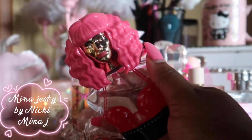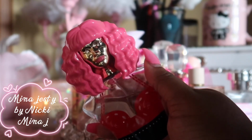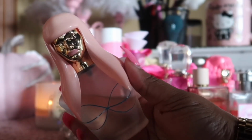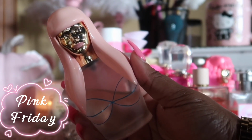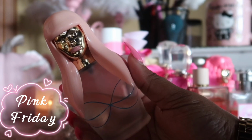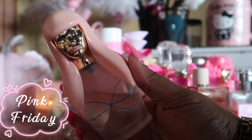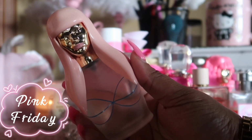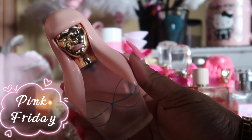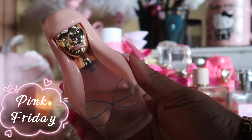But this is pretty, of course, and she has her pink hair on, and that is why she is on my pink perfume tray. So while we are on the subject of Nicki Minaj perfume, of course I have to talk about Pink Friday. This was one of my earliest perfume purchases. I actually first fell in love with this fragrance back in 2013, and that was really when I wasn't into perfumes like that, but I was trying to start getting my feet wet when it comes to fragrances. But of course, since I love Nicki, I had to go ahead and pick this up.